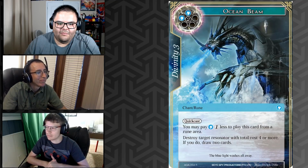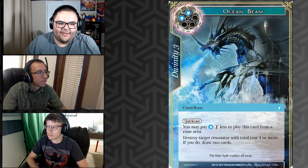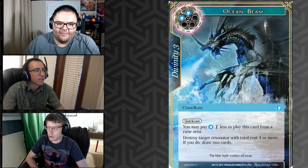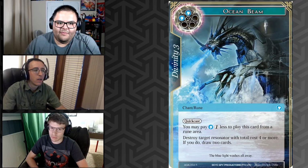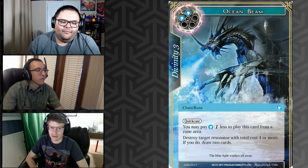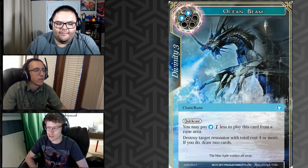I like this one a lot. I think she's really good. It's a 2 cost, destroy a giant resonator and draw 2 cards. That's super cool. I probably wouldn't main deck it, but I'd throw it into my rune deck. Definitely wouldn't main deck this, but definitely good cost in your rune.